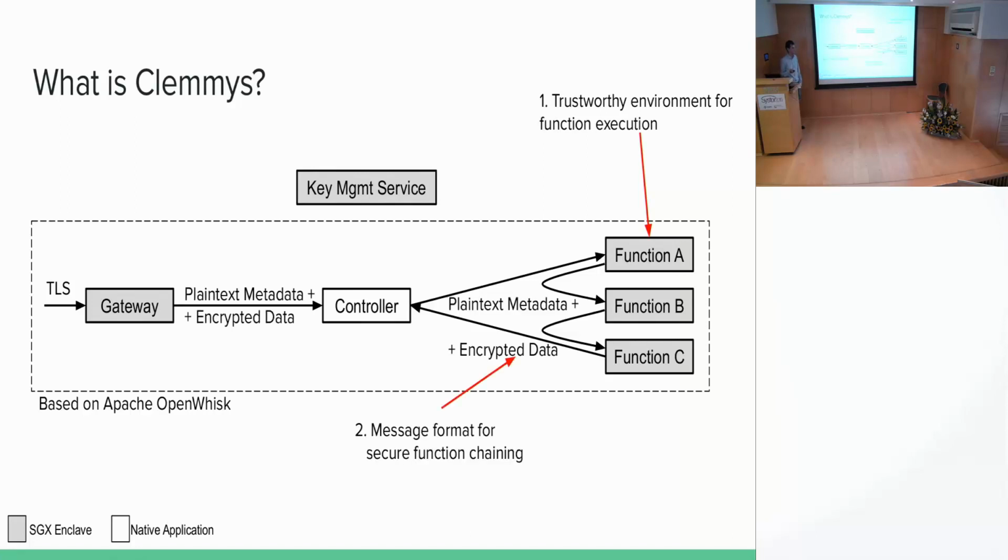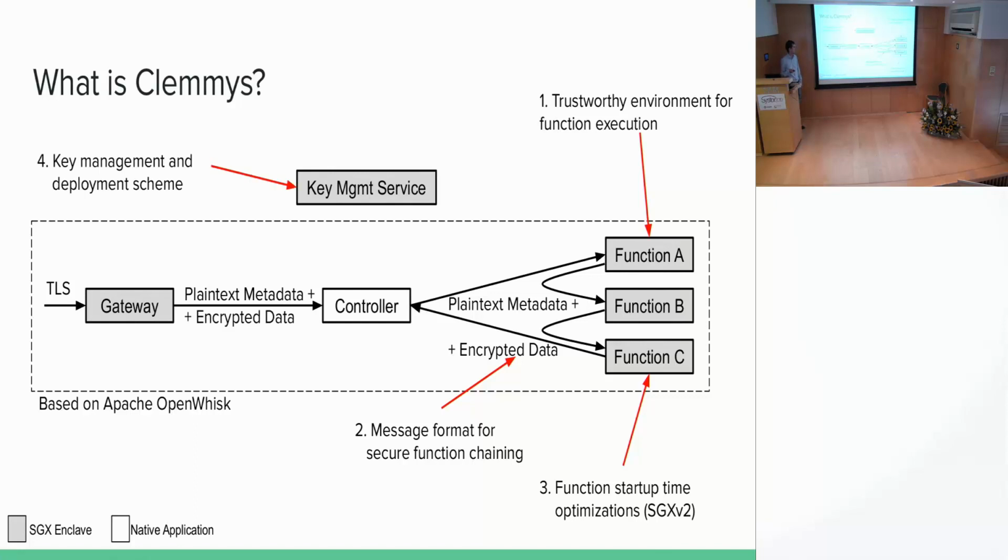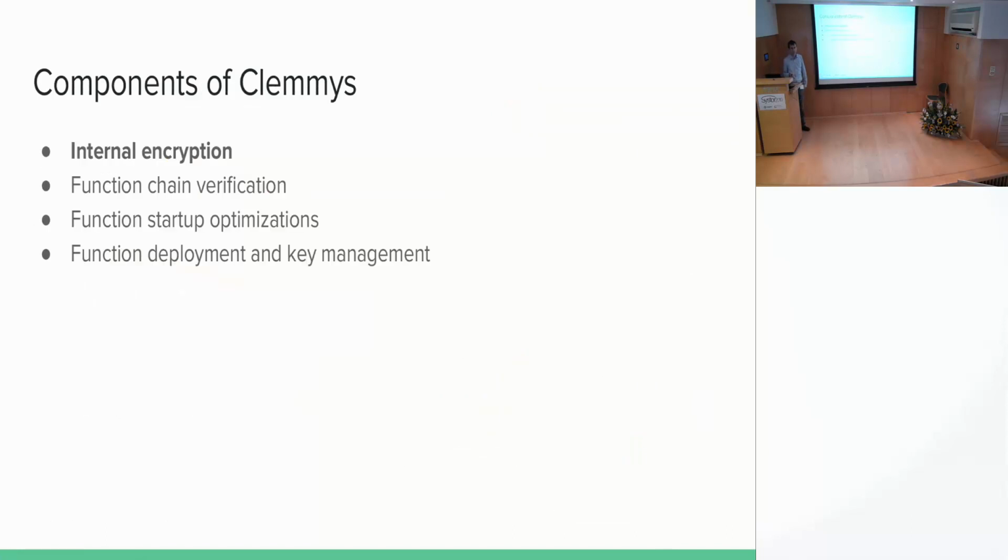We show how we design a message format inside the function as a service system to allow efficient execution of functions and also secure function chaining. We optimize function setup using SGX version 2, and we describe how key management and deployment of functions are done. The gateway is implemented based on an Nginx plugin. And for trusted execution environments, we use the SCONE framework, which allows execution of unmodified POSIX applications inside SGX enclaves.